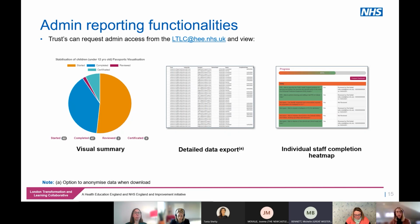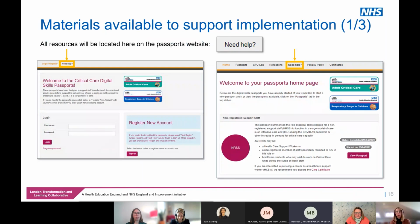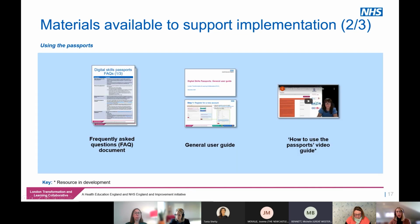We've developed a number of materials to support staff using the passports and also implementing the passports. And we're also developing additional ones, which I'll show in a second. And just where these are located, so if you go onto the Digital Skills Passport website, on this Need Help? tab, there are a number of materials that can help you, and you can access these materials both on the login page, so before you've actually even created an account, but also once you're logged in as well.